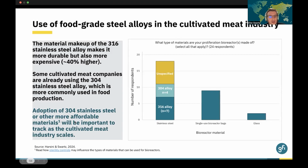And lastly, one other point is that other companies are exploring more affordable materials. For instance, if you are able to sterilize a vessel without the need for pressurized steam, this could open the door for things like glass or other plastics to potentially be used as vessels for bioreactors. And so this will be another potentially important consideration to track as the industry matures.